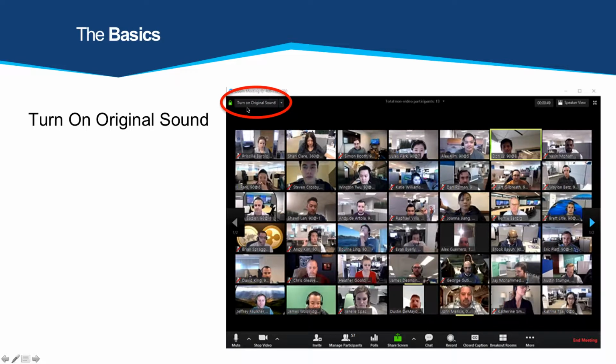And when that says turn on original sound, it is not on. You need to click it, and then it'll switch to turn off original sound, and that's how you know you're in that mode.